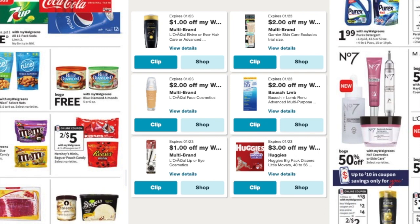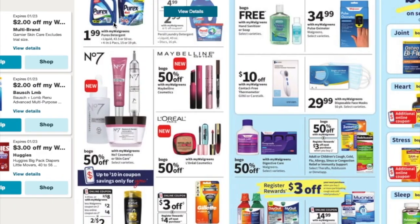L'Oreal Elvive is 2 for $8. We have $4 off of 2 coupons, digital coupons, printable coupons. There was a $3 one, I think. I can't remember, but then there's that $2 off of 2, so you guys would just get these for $1 a piece if you need to do that. Persil, $2.99 after a $2 off coupon. There's going to be 1 digital.